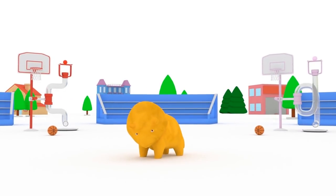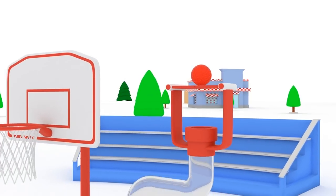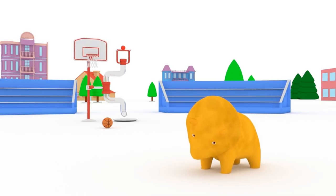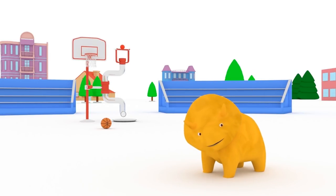Hi there, Dino. How are you today? What is it, Dino? Oh no! You can't eat your candies because they're all stuck on top of this giant pipe? It's okay. We're going to make them fall and learn colors at the same time. What do you think? Great! Let's start.